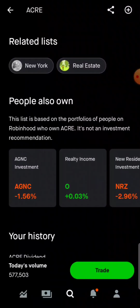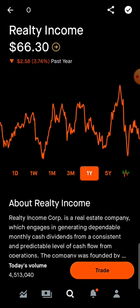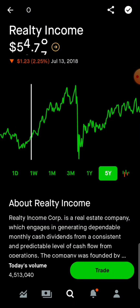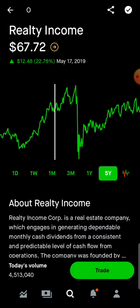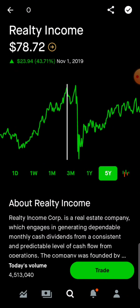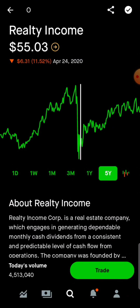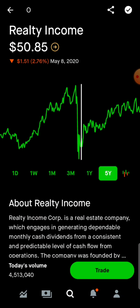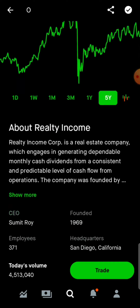Like Realty Income. Realty Income is a real estate investment trust also. As you guys can see, they are down, but up for the year because they had the same type of thing going on like Ares. But of course, this is a bigger name company. It's a large cap company, so it has a little more growth going on. And when COVID hit, it dropped, but it did the same thing, started to rebound.